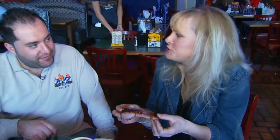Oh, these are tender and juicy. Very tender and juicy. Delicious. All our meats. Look at that. We butcher everything in-house here. So now we know Rub Barbecue Pub in Detroit for awesome finger-licking good barbecue.